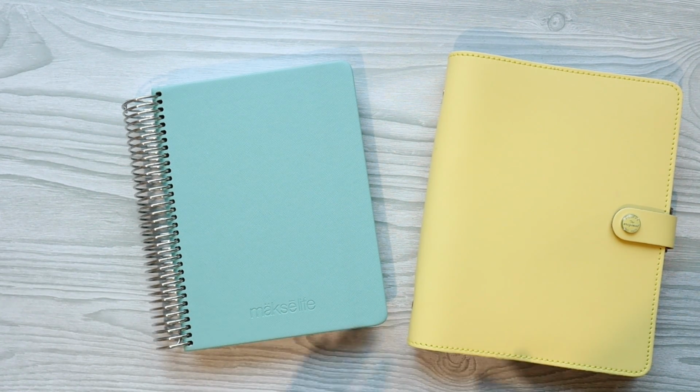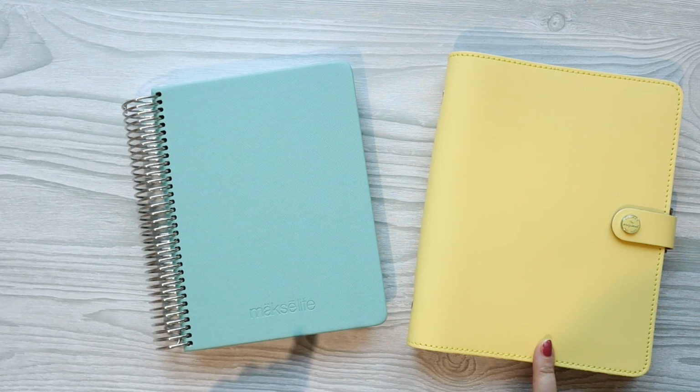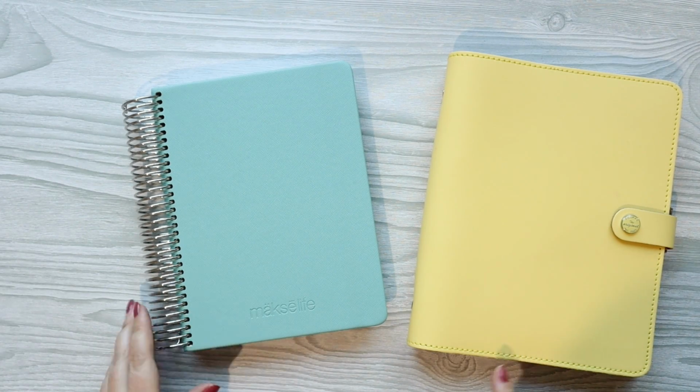Now, I'm not saying anything negative about this for anyone else. This may be your perfect system. I know there's some planner people who actually helped design this because this is exactly what they wanted. So this may work for you. I'll tell you why it didn't work for me. But I have some inserts in here of the MakseLife Daily that I tried.